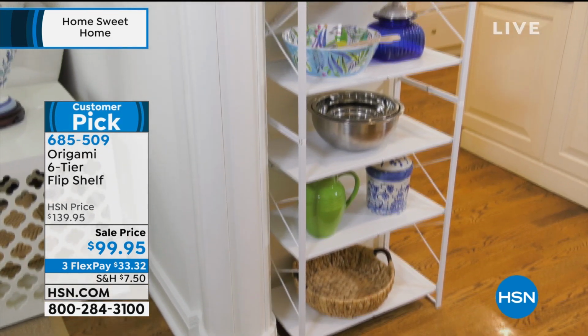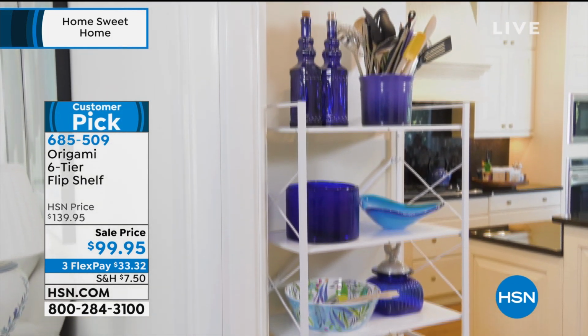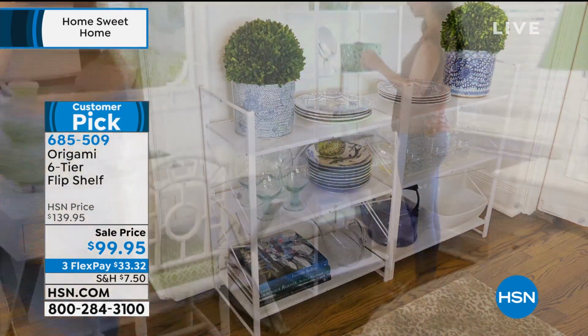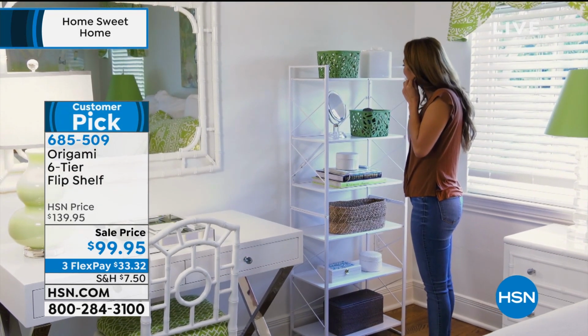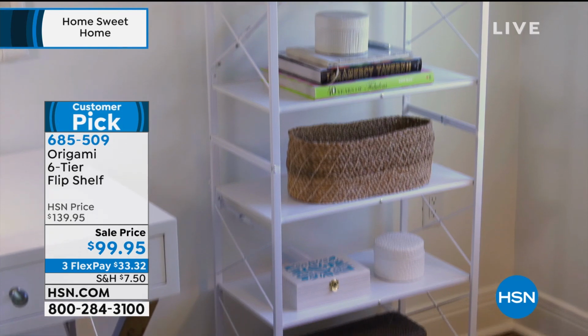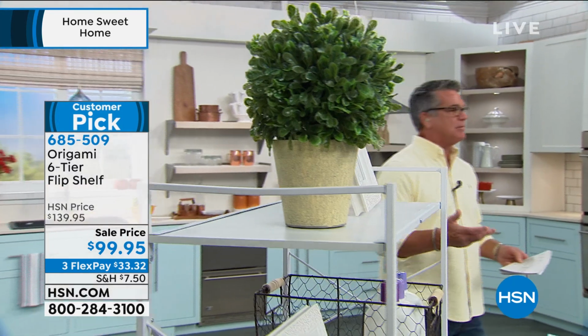We get such great response of people wanting to have a shelf that actually adapts, which is what this one does. It's furniture that will adapt to any space. So if you need a lower lying table, it's perfect with 3 shelves. But if you need to flip it, it flips right over on itself, and now you've got 6 shelves. It is so super smart. It will hold 30 pounds per shelf. No tool assembly, no screwdrivers, none of that stuff. You just grab it, put it together.